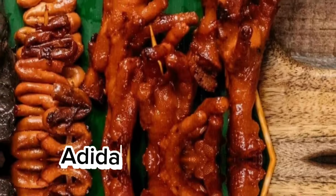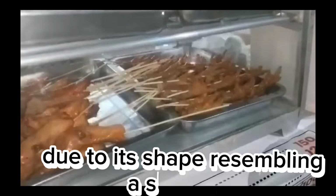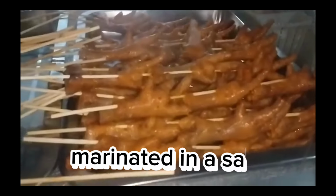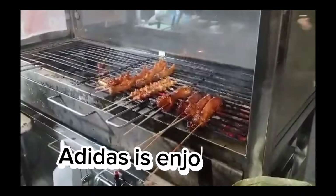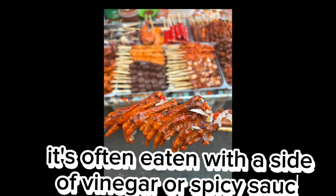4. Adidas, named after the famous sportswear brand due to its shape resembling a shoe sole, is actually grilled chicken feet. Marinated in a savory mixture of soy sauce, vinegar, and spices, Adidas is enjoyed for its gelatinous texture and rich flavor. It's often eaten with a side of vinegar or spicy sauce.